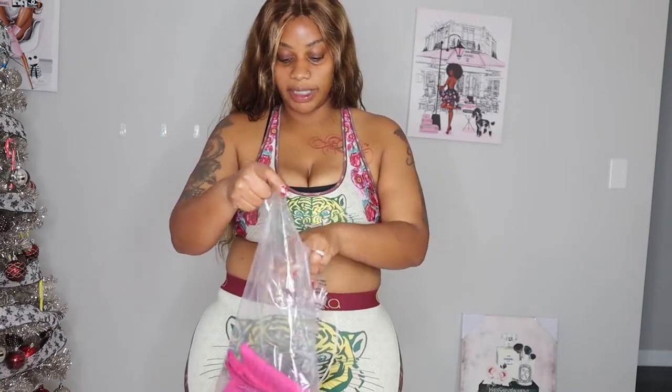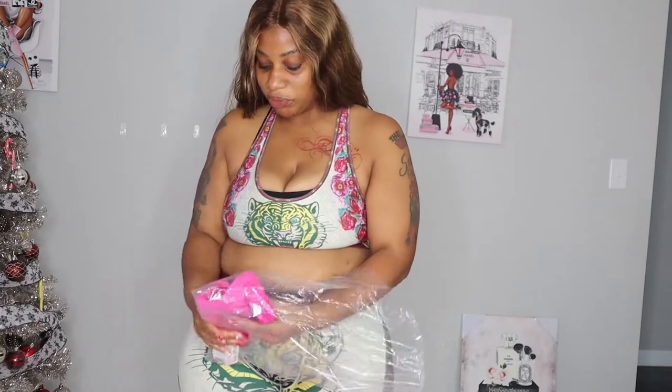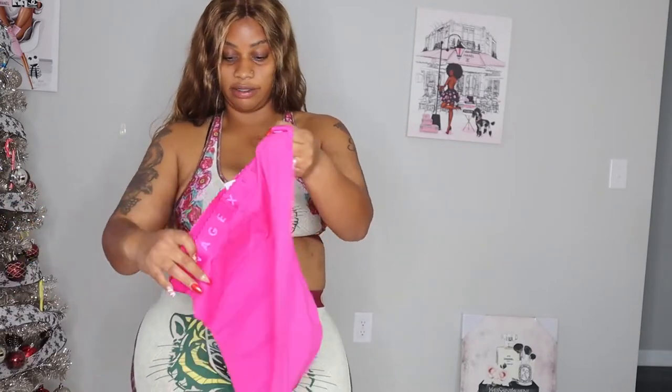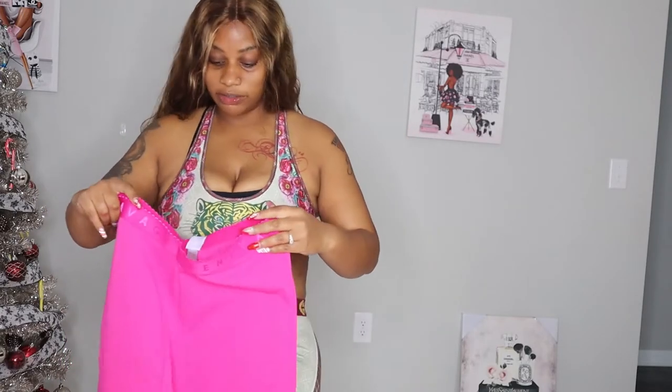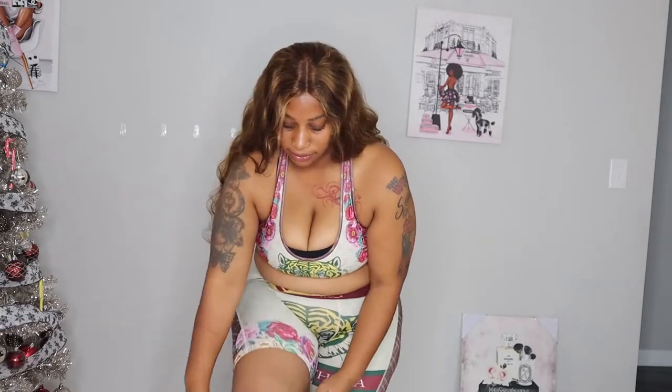Show y'all what that looks like. And if I can find the link to all the things that I got, I will put them in my description box. Hopefully I can fit these, you guys, because girl did lose a little bit of weight, but I don't know if I lost that much weight, but we about to find out what these leggings are giving.